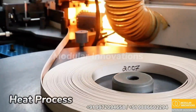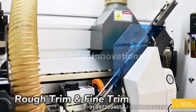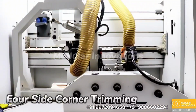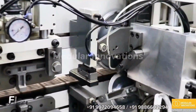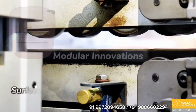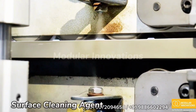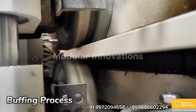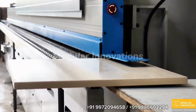Heating process. Rough trim and fine trim. Four side corner trimming to ensure smooth corners. Flat scraping. Surface cleaning agent from 3M to clean the edge banding glue line. Buffing wheel to clean the surface. Smooth corners.